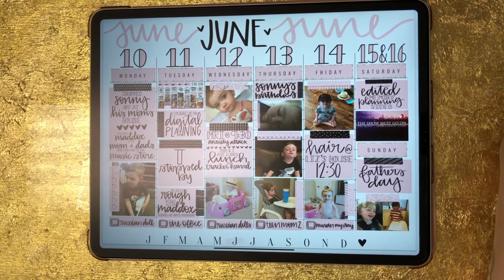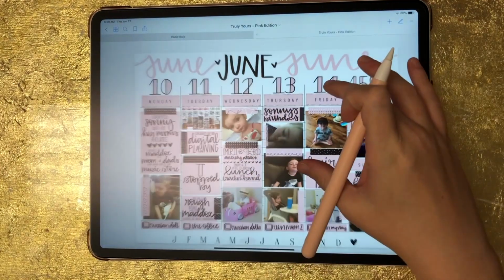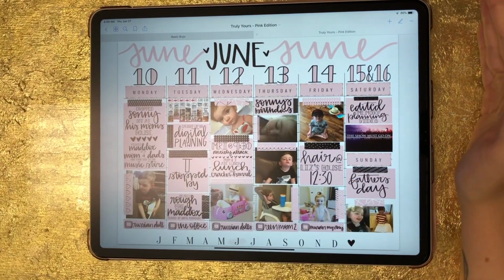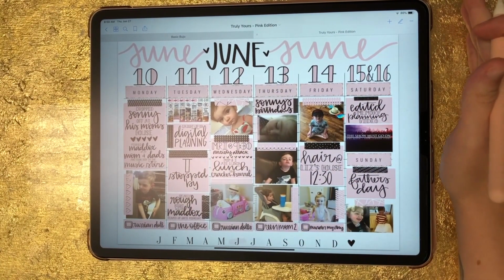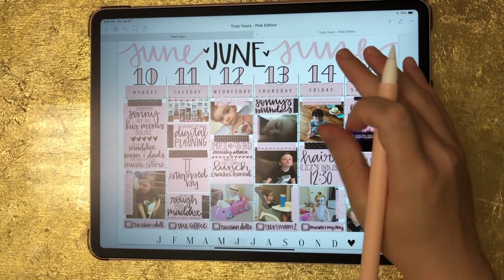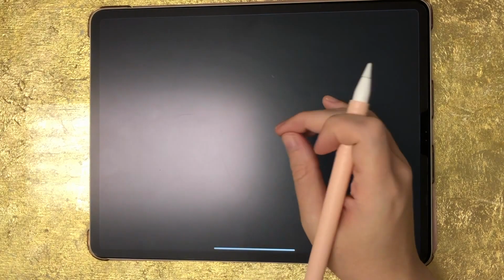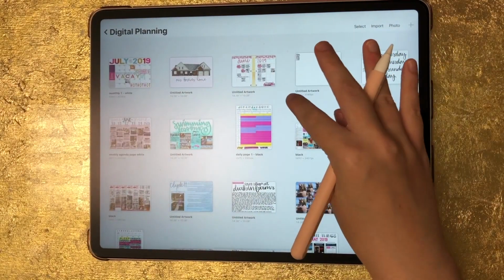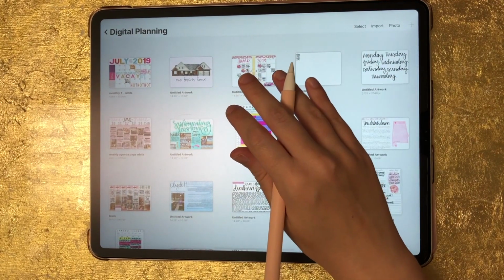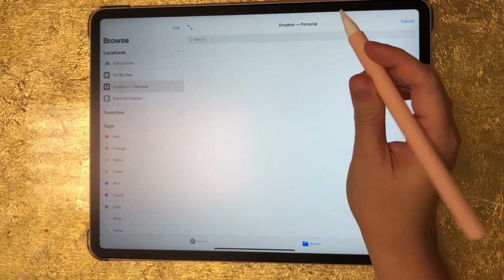Anyway, if you're new here, then you should know that I do all of my planning and decorating in Procreate rather than GoodNotes. I use GoodNotes as a way to organize my pages within my digital planner, but as far as filling things out, I do all of that in Procreate. So I'm just going to go into Procreate, and I have a digital planning stack that I'm going to pull up right here. So I'm going to import one of the layouts that comes with the Truly Yours planner.